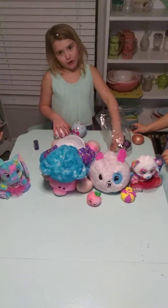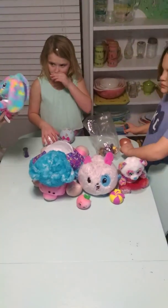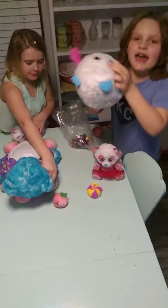About her birthday. Mine was on Monday. So we went to Build-A-Bear. We got these really cute Build-A-Bears. And then she got a giant pixie pie. And a thank you. So today we're going to be showing you.